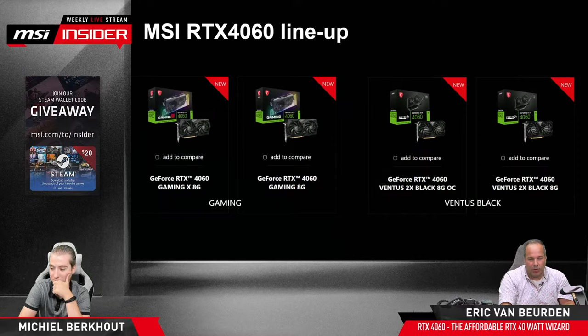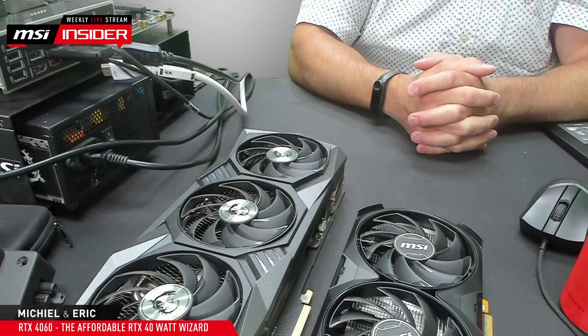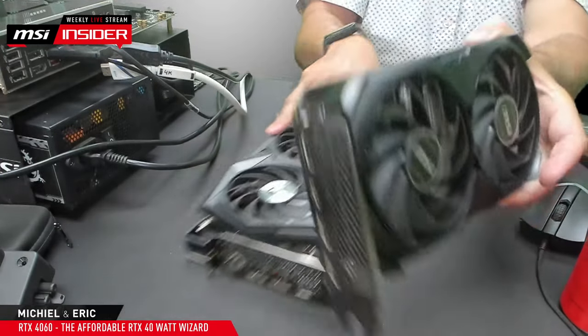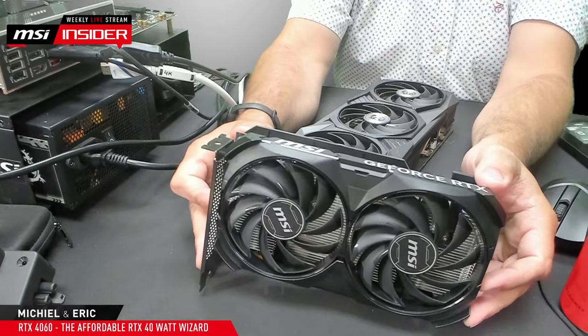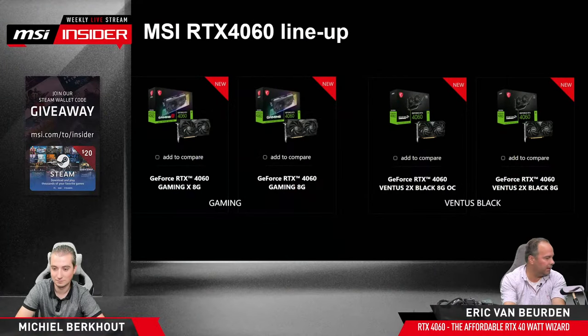So we have 2 different series. On the right side, you see the 4060 Ventus 2X, 2 fans, black, 8 gig. And on the left side, that's the one you have in front of you? Yeah, that's this one indeed. And on the other side, we have the gaming RTX 4060 Gaming X for the overclock model and the Gaming 8 gig normal.